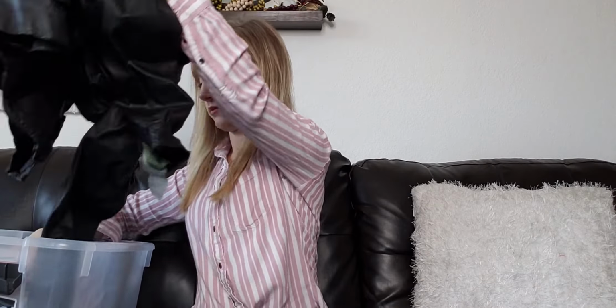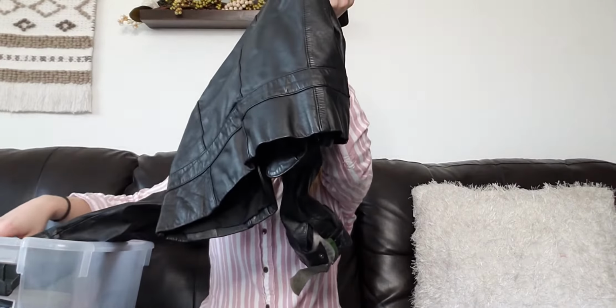Okay, and now the true test of this bin, which has the really smoky smelling jacket. This jacket last week still had a bit of a smoky smell. So, I can't really say that it's smoky anymore. Maybe a little bit. I would definitely say it's better than last week. It still has a little bit of an odor, more so than the other 2.